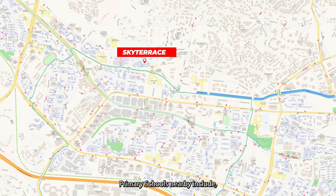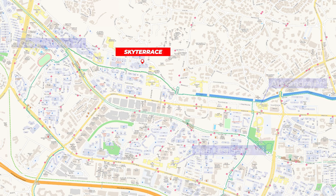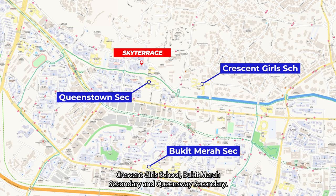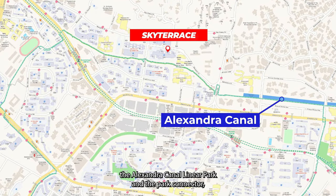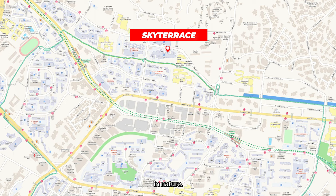Primary schools nearby include Queenstown Primary, Gan Eng Seng Primary, and Alexandra Primary. Secondary schools nearby include Queenstown Secondary, Crescent Girls School, Bukit Merah Secondary, and Queensway Secondary. For nature lovers, we are conveniently located right beside the Alexandra Canal, Linear Park, and the Park Connector, where you can cycle or take a walk and immerse yourself in nature.